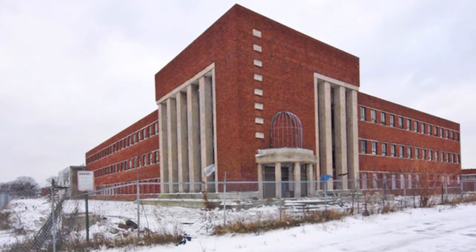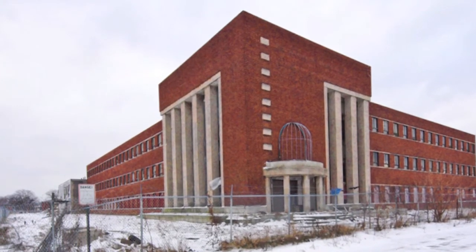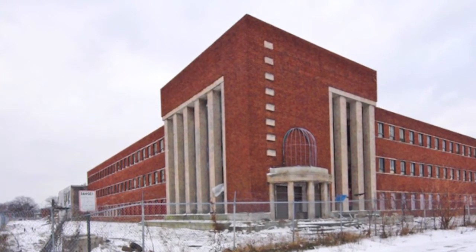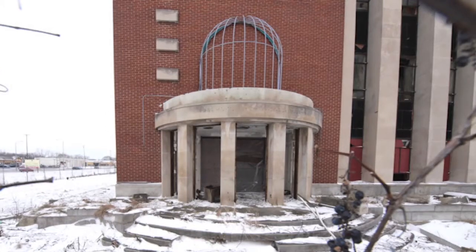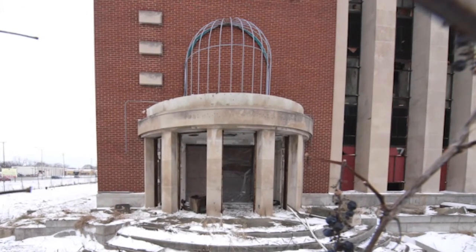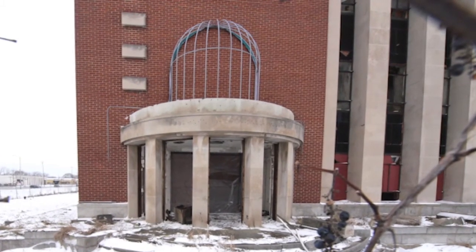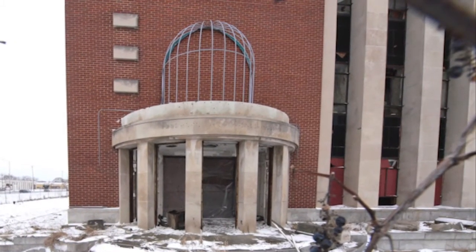Here's a research center in Harvey, Illinois that's demolished. This was a research center that became one for Amoco and Standard Oil. This is where all kinds of breakthroughs in using oil and petroleum products for stuff like gel caps and other things were pioneered. And as you can see, it's fallen in.